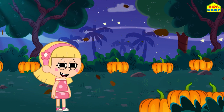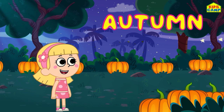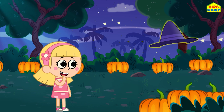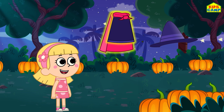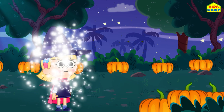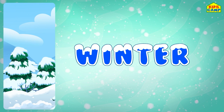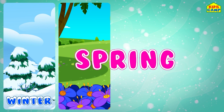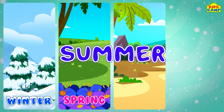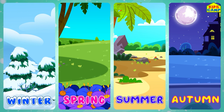Ooh! It's nearly Halloween! That means it's autumn! A witch's hat! A dress with a cloak and witch's shoes. Yay, I'm a witch! Today we learned our seasons. Winter, spring, summer, and autumn. Woohoo!